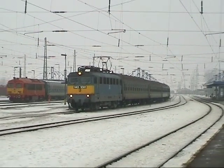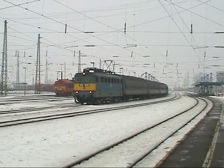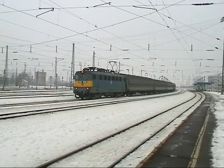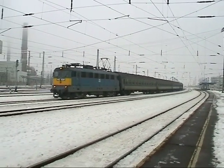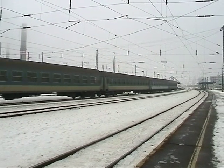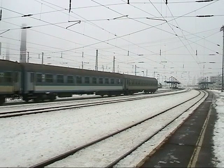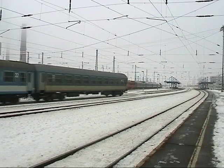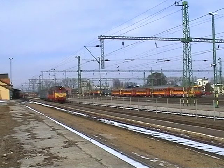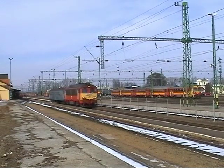This V43 electric quickly follows with a train for Záhony. We now move west in the country to Szolnok, as this M41 brings in a single coach from the nearby carriage sidings.